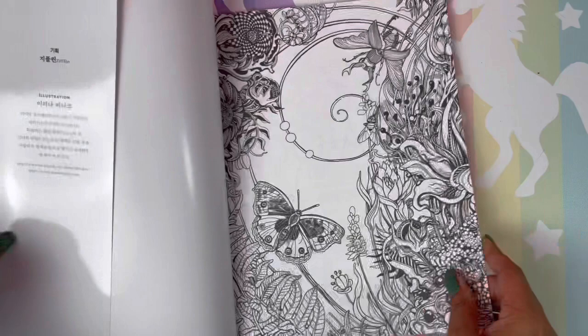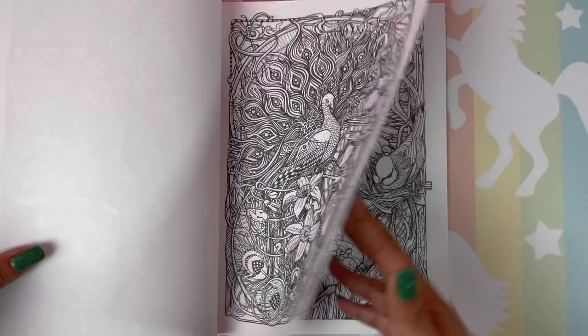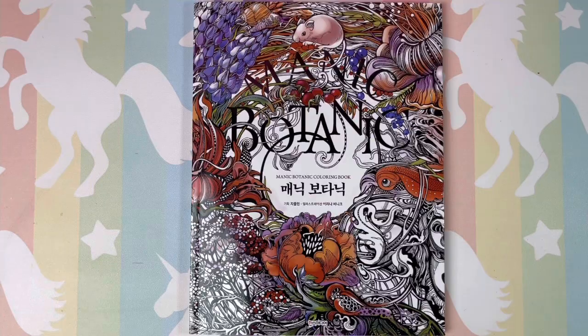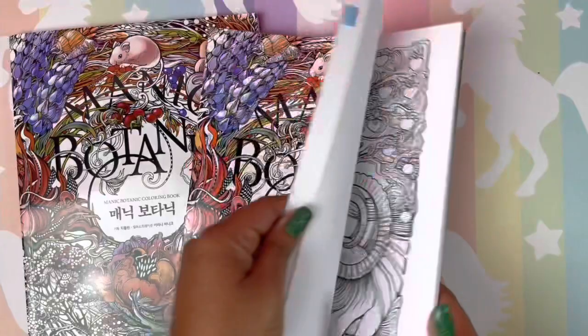And this, the paper is thicker. It's on cream, like ivory paper. It's single-sided. I mean, it's just a lovely book. I love this book. And I did complete a page in Manic Botanic. Let me grab the original. This is the original. And it's on Amazon. This book is on Amazon printed paper, but there's a big difference in the weight.